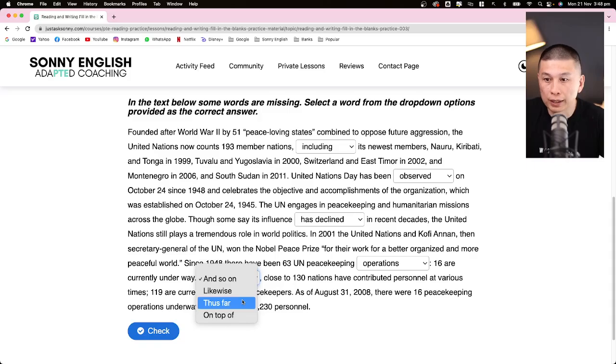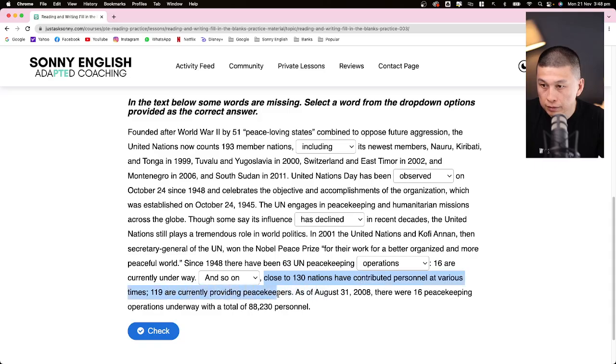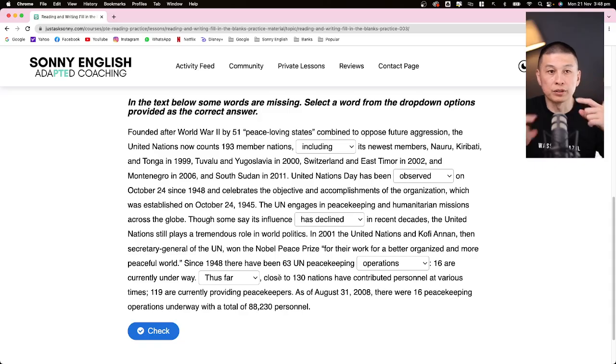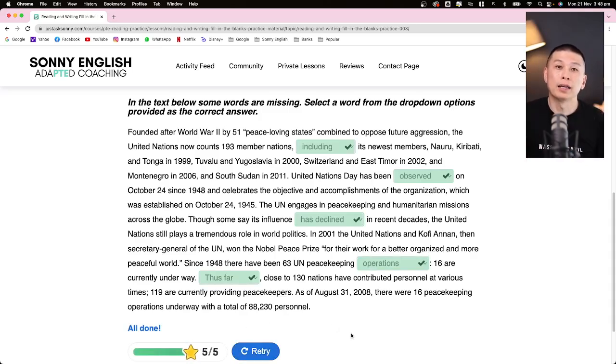Thus far means so far, right? Likewise means something that is the same. That's why it says like. So let's see what they're talking about here. They're talking about dates. You see that? There's dates from here and then dates to here. Okay? When they have dates, I'm going to be thinking thus far. Means so far. Okay? So far, this has been going on. And then 16 currently underway. Yes, close to 100. Yeah, so far. I would say so far. With all these time references, I wouldn't go with likewise. I would go with so far because they're telling you so far during this time, they have been doing this, they have been doing that. And these are the answers that I would pick. I hope that helped. I hope that made sense.